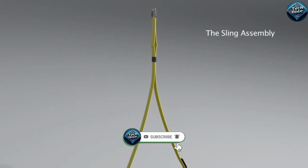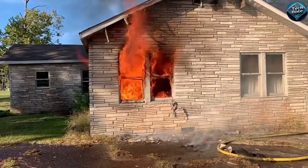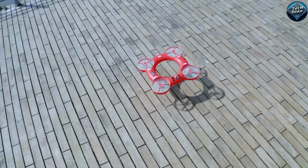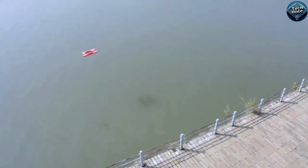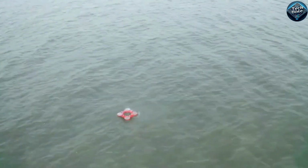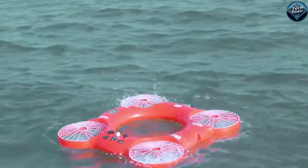CZ54R, ensuring safety in hazardous environments, each gadget has been engineered with cutting-edge technology. We'll also look at the Rescue Sling and the Black Diamond Guide BT Avalanche beacon, vital tools for outdoor enthusiasts and rescuers alike. Join us as we delve into these remarkable devices that could save lives when it matters most.